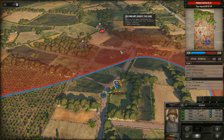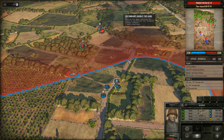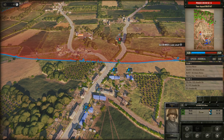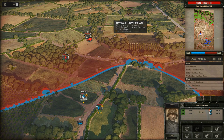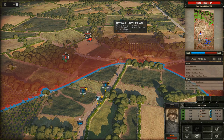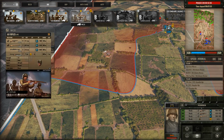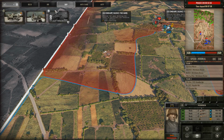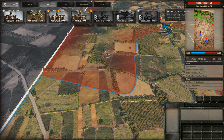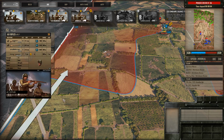We need to run these guys over pretty quickly. Germans are still doing a bit of a counter push there. Come on, boys, fast. Support units. Give me another 50 cal, as well as another bunch of infantry. Rifles.